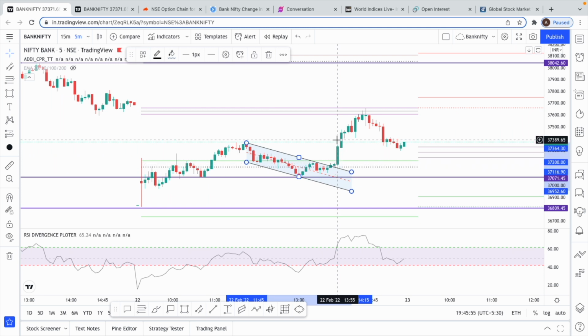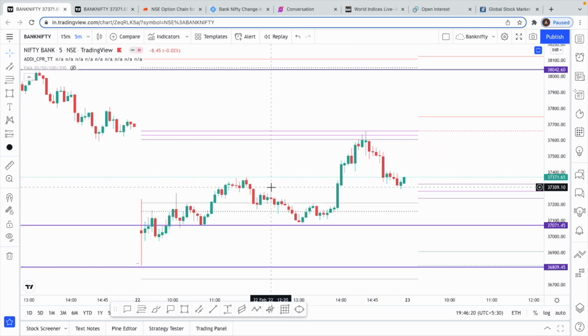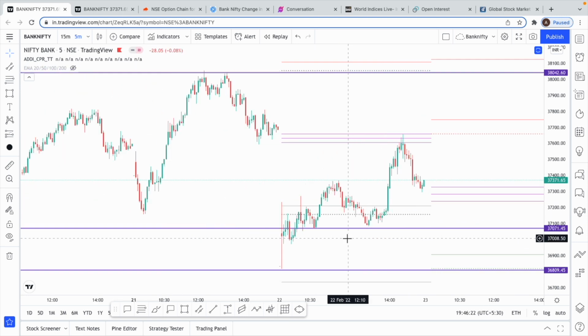When we get this kind of a break of structure with a solid green candle and RSI above 62, we can even enter while this candle is being formed. This is a pretty big candle, so for intraday, even half of this candle as stop loss we could have entered, keeping the day's high as one target, and CPR. We hit CPR and again reversed. This was the best trade. Personally I missed it, no problem.